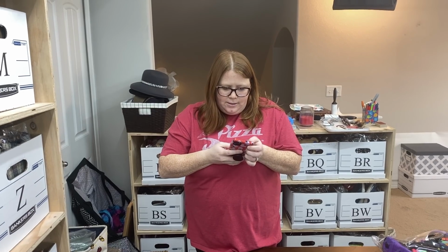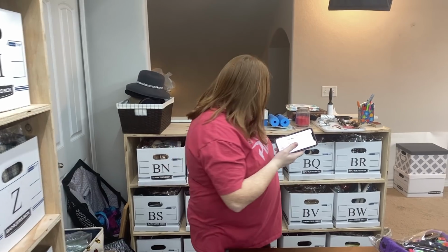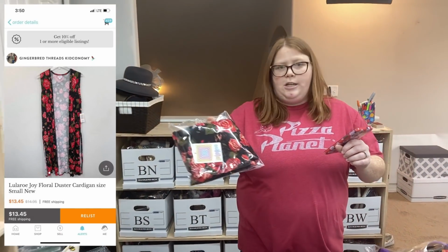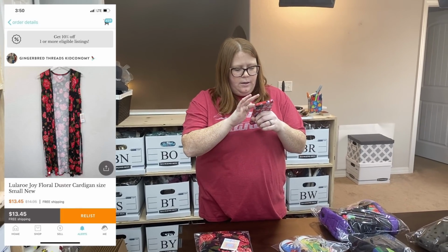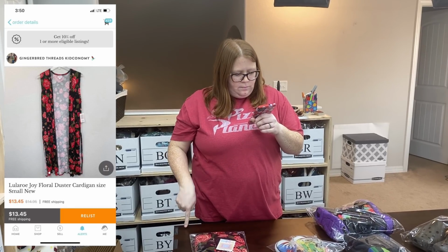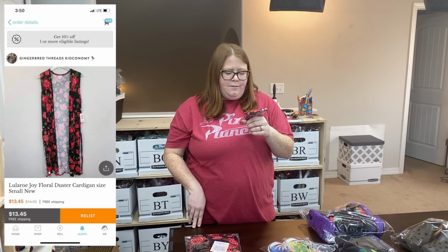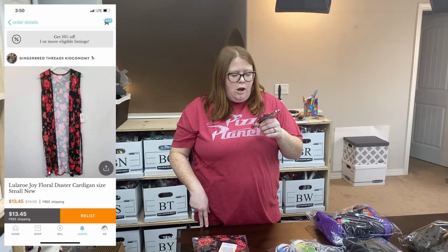So all right, then we had one Kitizen sale. That was a LuLaRoe item in box B. So that was from my stimulus check challenge, a bins item, so I only have $1 or so into it. It sold for $13.45 free shipping. I had it listed at $15 free ship, and then I had 10% off one sale running, so the buyer just carded it and bought it outright.